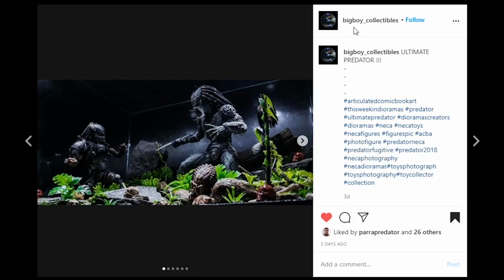So next up, coming from Big Boy Collectibles, is the Ultimate Predator diorama. If you're not familiar, this Predator figure is probably close to 12 inches tall, if not taller. So he's a pretty good size figure, and this is a good sized diorama.